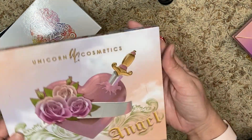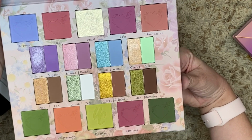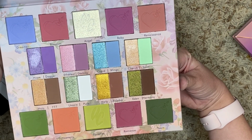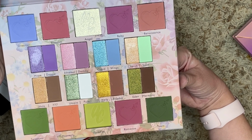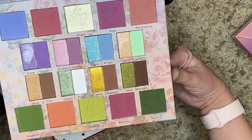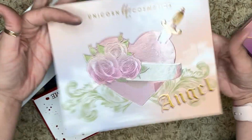We have the Unicorn Cosmetics Angel palette. It looks like this. I actually recently did a use it or lose it with the other Unicorn Cosmetics Wicked palette that I had, and I just really didn't like how the shadows performed. And this one, I have a similar issue. The shadows just aren't very great, so we're going to declutter this one.